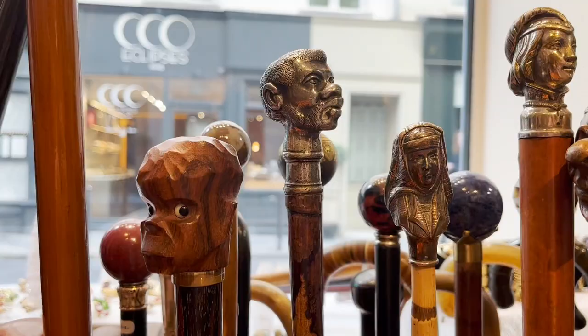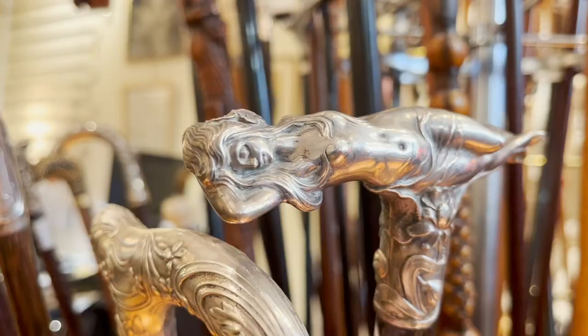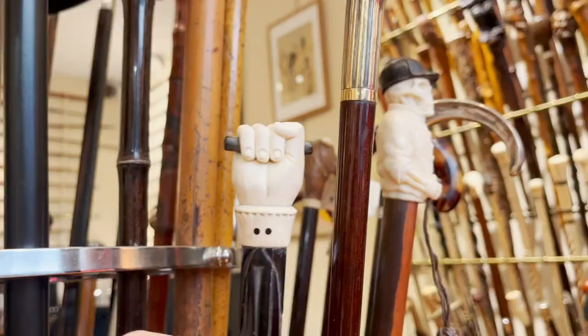More of the decorative canes here. Human heads, animal heads, extremely popular. And most of these are over 100 years old and all functioned as canes, probably walking around Paris or England centuries before.